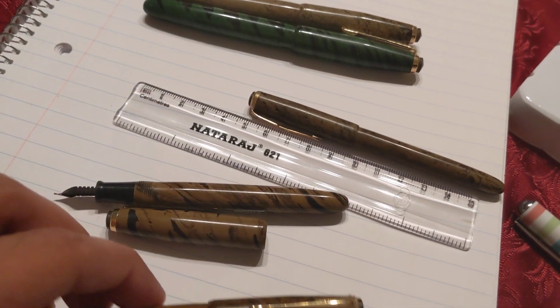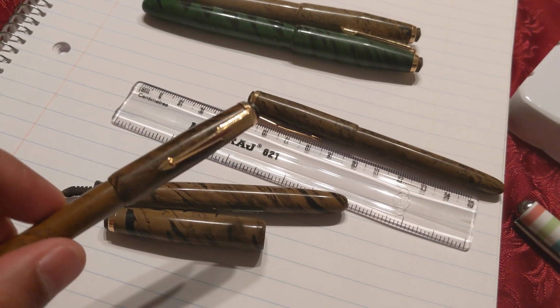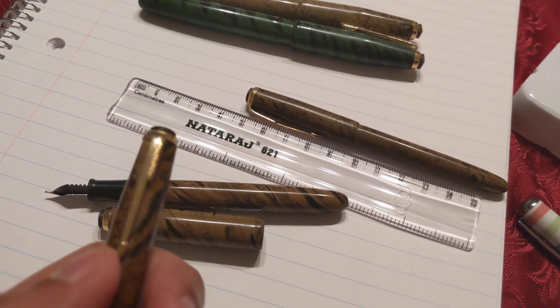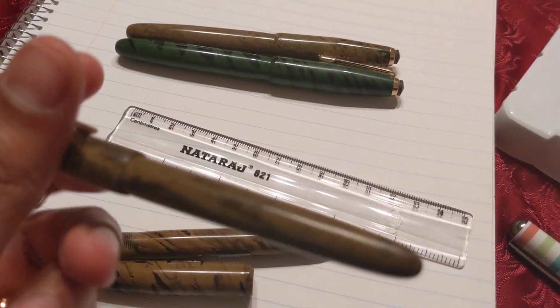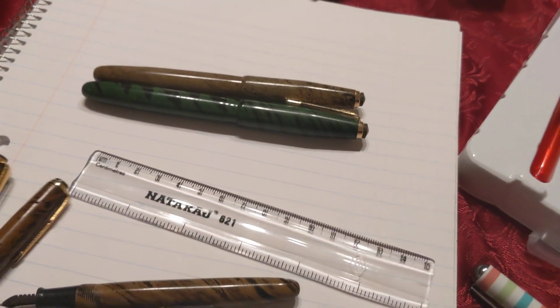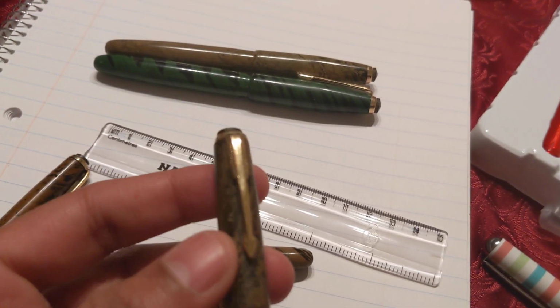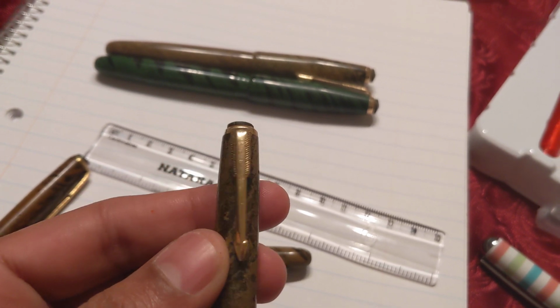So these small ones, you can see a Parker inspired arrow. This arrow comes from the Parker design. So there is some inspiration from well-known products. This one has the same arrow, not the nib, the cap. There you go. I think you have a better look now. That's much better.